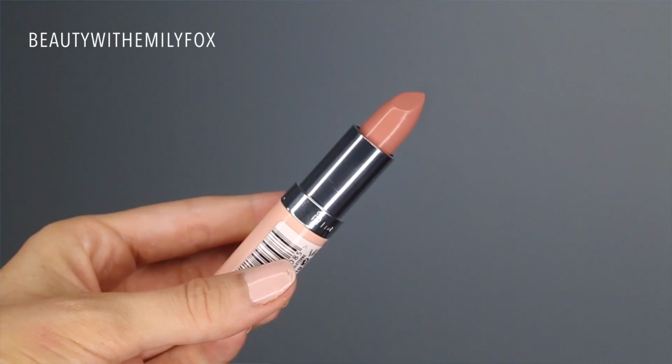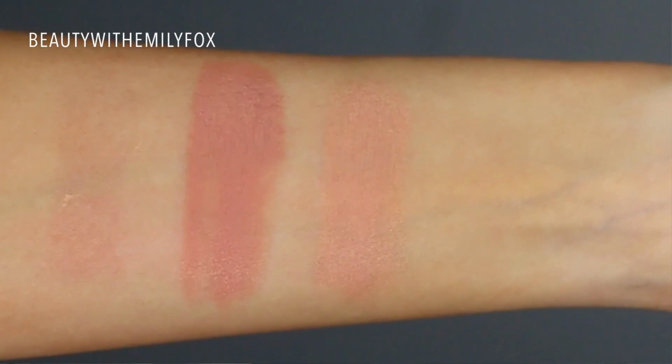Number 42 is probably going to be one of my favorites. It is such a gorgeous pinky neutral shade. It just has everything you want, right? It's still a little bit on the warm side, a little bit more peachy, so if you have very, very cool tone skin, you might not love this one. If you have more warm tone skin, you will love this one. It's still pretty light, but it's not white based, so a lot more wearable.